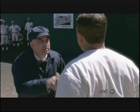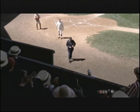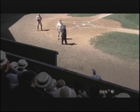You understand me? Depending on the situation, when you went out to protest, that line wouldn't mean a thing if you really wanted to get him. But if it was a questionable call, you know, and you weren't sure, that line would stop you. You would stop right there by that line, do 180 and go back to the dugout.